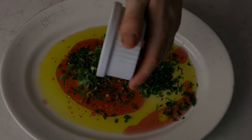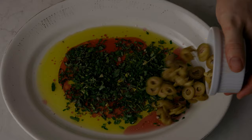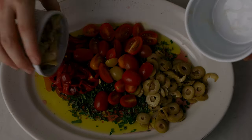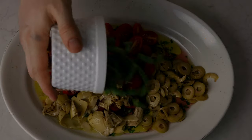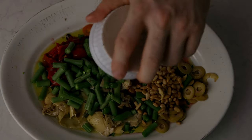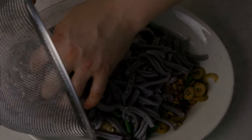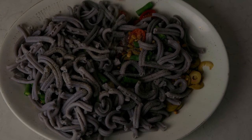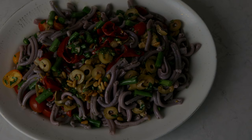I got some olive oil with some red wine vinegar. I'm adding the herbs, basil, oregano, and parsley. I'm adding the chopped olive, the chopped red pepper, the cherry tomato, a little bit of the artichoke, the green beans. And then I'm adding the pasta, which is cold. You don't want hot pasta in there. And then I'm putting some salt and pepper, mixing everything nicely.